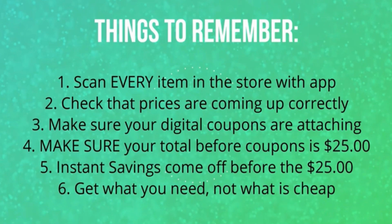Another reason you're scanning those items is to make sure the digital coupons are attaching. At Dollar General, the digital coupons are very finicky. Sometimes it will attach to an item of one scent, but it will not attach to the same item of a different scent. So you need to scan to make sure those items are definitely attaching.